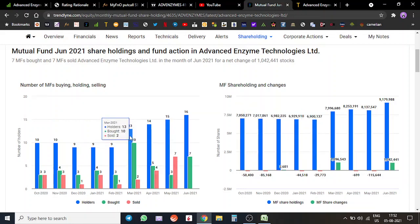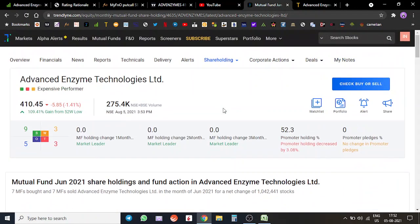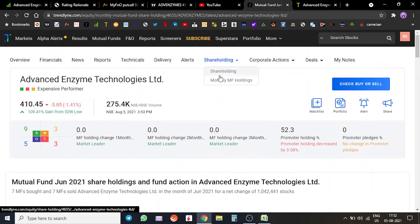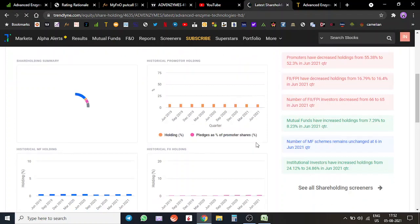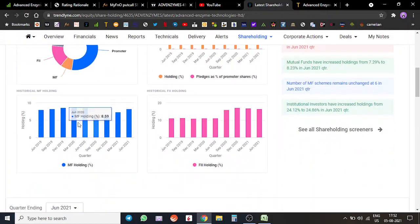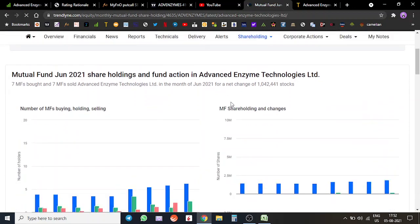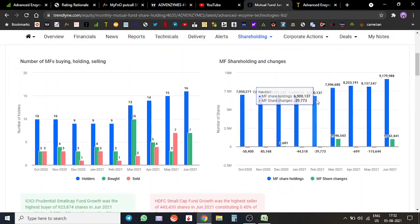And if you'll see, your holders have also increased from 9 to 16. So this information is available on Trendline, guys. You can just go and check it on Trendline, or you can also go and check the shareholding pattern. So you will see a clear indication as to who's buying, who's not. Now, the interesting thing to note here is that the mutual funds have increased their stake since Feb.